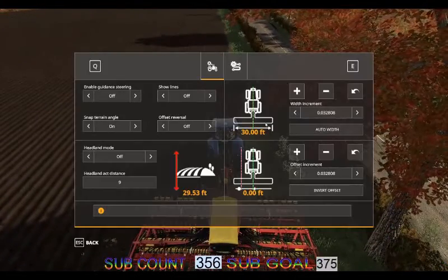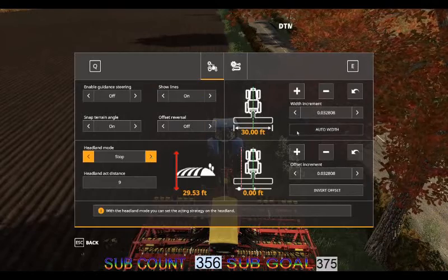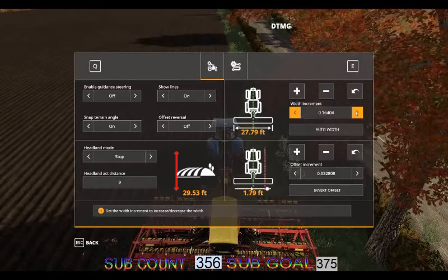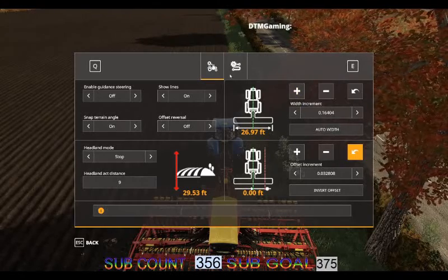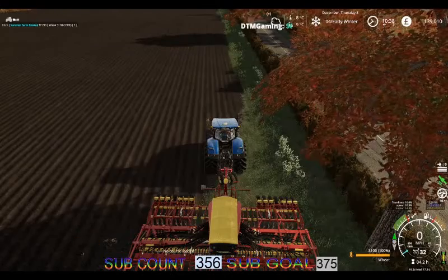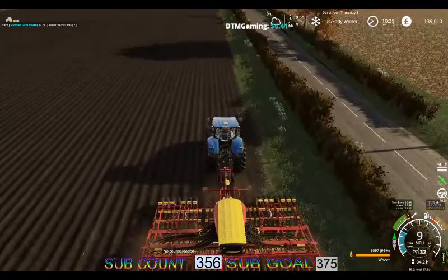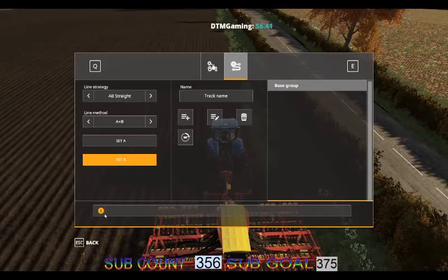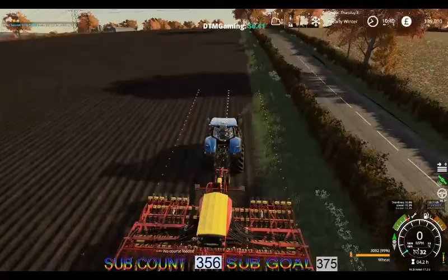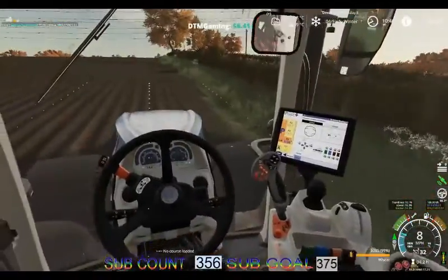We shall get lines on, every mode is on. Auto width will go down to 697 will do it. No offset. We shall set 0.8. Then we shall set point B. And there we have it. We are now drilling. The next breed down will be a tram line.